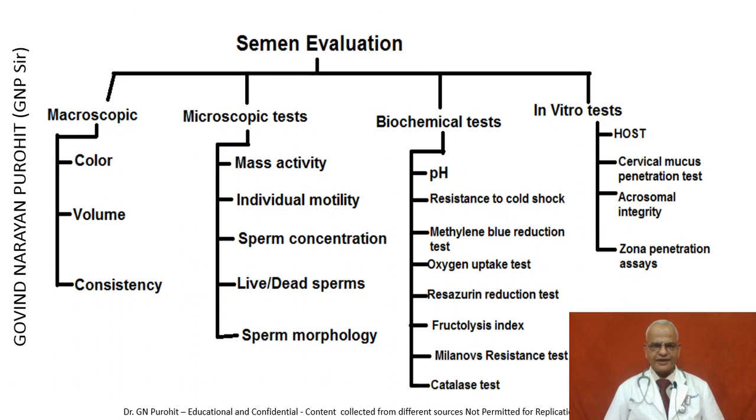Now we come to the second aspect of today's talk, the semen evaluation. Semen evaluation is done in a number of ways: the macroscopic evaluation, microscopic test, biochemical test, and in vitro test. More commonly, semen is evaluated for motility, sperm concentration, and sperm morphology. If a semen sample is having good motility, high sperm concentration, and the sperms are having normal morphology, then that semen is considered good. For macroscopic evaluation, the color, volume, and consistency of the semen are evaluated, and for microscopic tests, the mass activity, individual motility, sperm concentration, live dead sperms, and sperm morphology are evaluated.